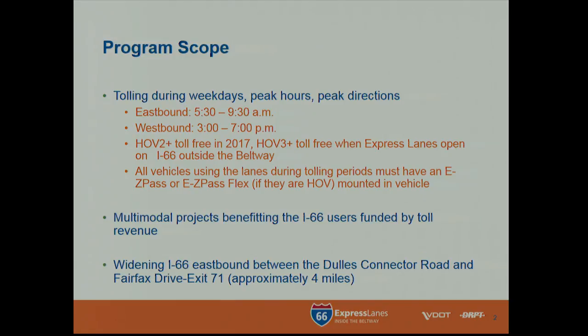You might have seen an article recently where through our testing, we can actually determine right now with the gantries about how many people have an E-ZPass that travel the corridor. And right now we have about 50% saturation. I'm sure a lot of that is from the Dulles Toll Road coming off. A lot of people already have an E-ZPass coming off there, but we do have special user groups that have a lot of changes coming.